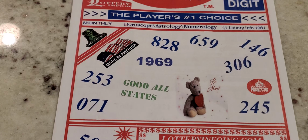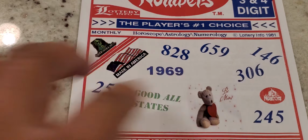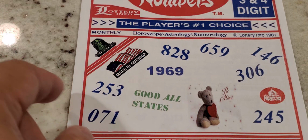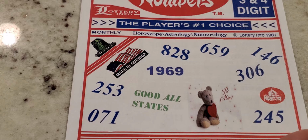Of course, not financial advice. Only play what you can afford to lose. But 245 and 253, any lottery player knows that you want to try to mix those two in because in this case a 5 can come instead of the 4 and vice versa, or the 3 instead of the 5. So that way you're kind of covering your bases there.